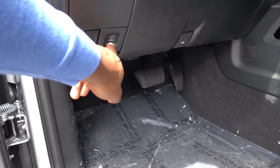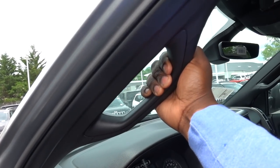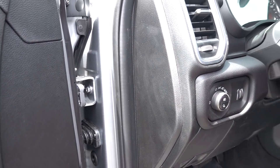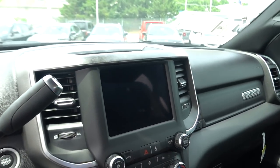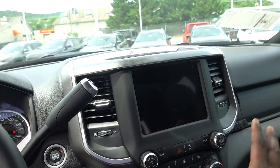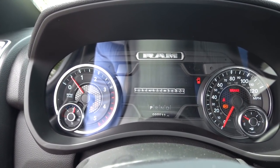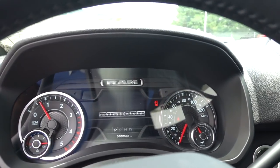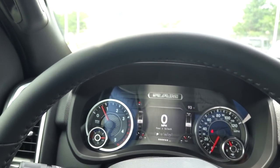And then this is how you would turn on that cargo area for the power. And they give you this nice handy grab handle, because you're going to need it, because this truck does not have any running boards. 7-inch display, 8.4-inch display. You do have an option to do navigation. If I were in the market for a Bighorn, level 2 equipment group would be on my truck.